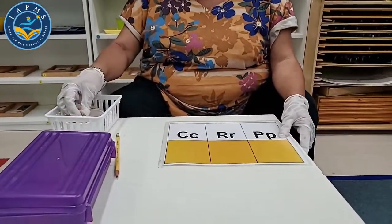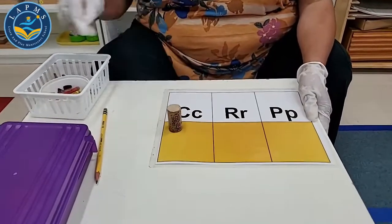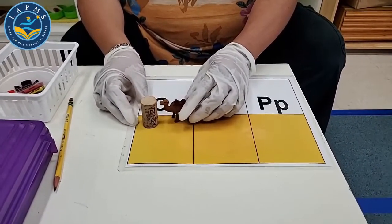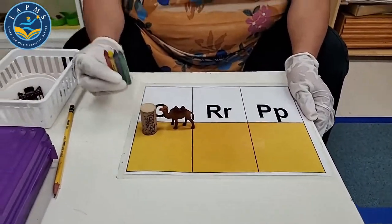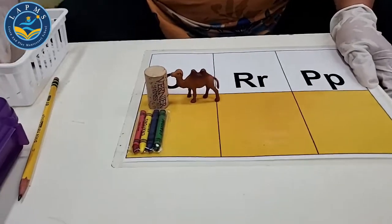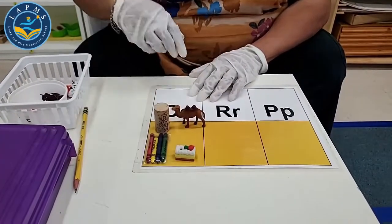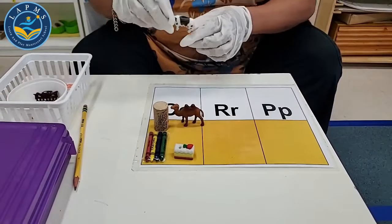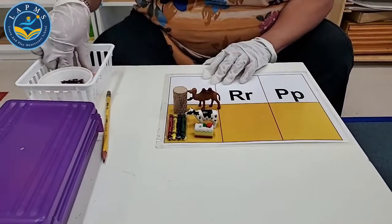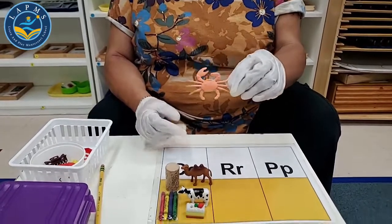Okay, so we're going to find, let's see. We got a cork that starts with letter C. We have a camel that starts with letter C. We have crayons that start with letter C. We have a piece of cake that starts with letter C. We have a, does anybody know what this is? You're right, a cow that starts with letter C. And let's do one more. How about a crab? Crab that starts with letter C.